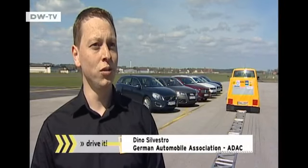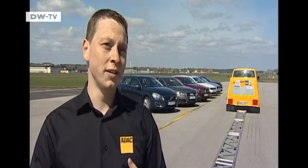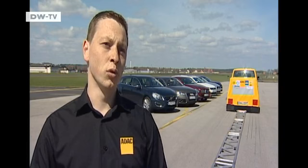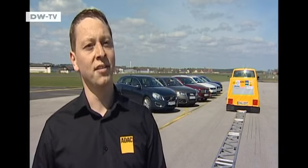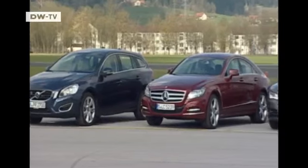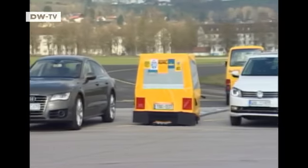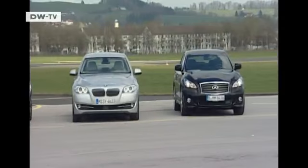ADAC's representative says the results of their accident research show that the second most common cause of serious accidents is following too close and causing a rear-end collision. So they decided to test active brake assist systems using 6 mid-range and upper mid-range cars. The cars taking part are the Volvo V60, Mercedes CLS, Audi A7, the VW Passat variant, the BMW 530d, and the Infiniti M37S.